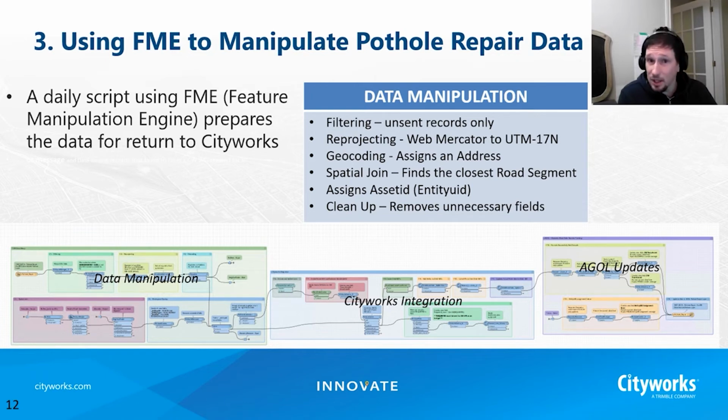It geocodes an address, and then it does a spatial join to our road segments to find which is the closest road segment for it. And it uses that road segment to assign an asset ID to each pothole repair. And then finally, after all that, there is a boatload of fields that aren't needed at that point. So it removes all the unnecessary fields and sets us up for the Cityworks integration piece.